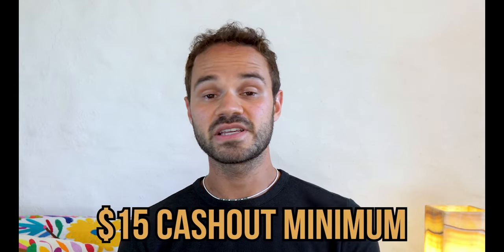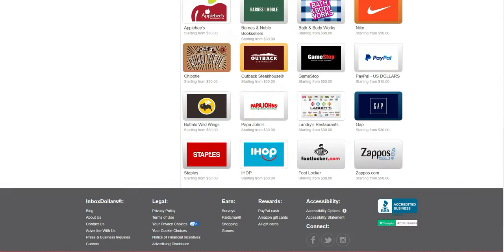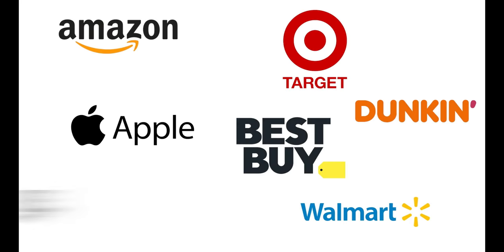All right, now let's talk about the rewards and how you actually cash out. The first thing to note is that InboxDollars has a $15 cash out minimum. You can redeem PayPal cash, which is really nice, and you can also redeem free gift cards to companies like Amazon, Walmart, Apple, Target, Dunkin', Best Buy, Nike, and plenty more. I'm a pretty big fan of the variety, and I like that you can also redeem PayPal cash. This is always my favorite feature to see in a GPT website.